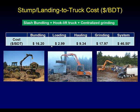So now what we looked at here: loading, because it's all bundled, so loading cost was very low, and hauling, because it's already bundled in that pack, densified, so your hauling cost goes down too. But your bundling cost is way too high. It ends up a lot more expensive operation for that.